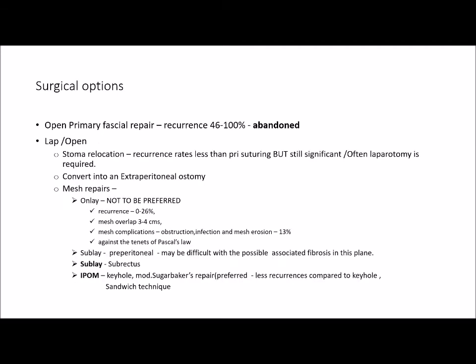The surgical options which are there, the easiest would be that, look, this is large, let me go and apply 2 or 3 sutures. What's happening in that case? Abandon. Don't do it. Why? Recurrence rate of 46 to 100%. That means just closing the fascial defect peristomally. That means you just open the skin and you find that opening there and you just try to apply 2 or 3 sutures. What's going to happen? It has to recur almost 100% of the time.